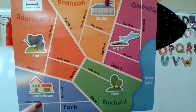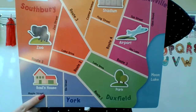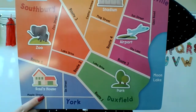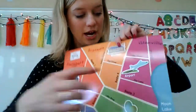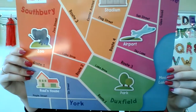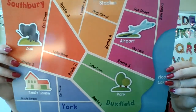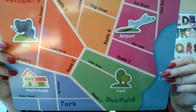You can measure the distance between the 2 places on the map. Every inch between the 2 places stands for a mile. How many miles is it from Raoul's house to the stadium? How many miles is it from the stadium to the airport? Imagine Raoul wants to go from the airport to the zoo. How would he get there? How many miles is it? And where else could Raoul go? How long will it take him to get there?